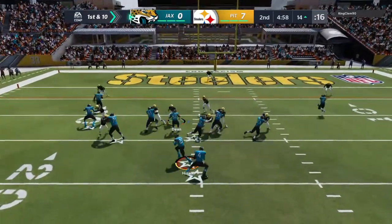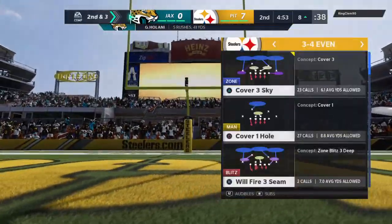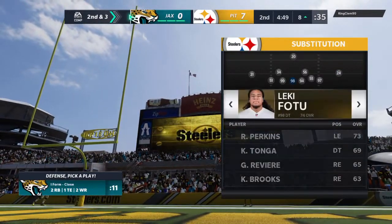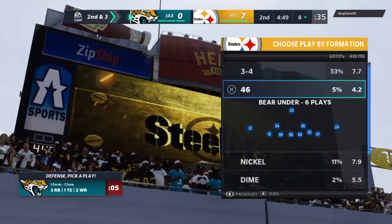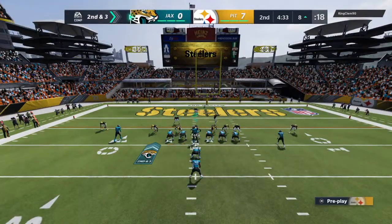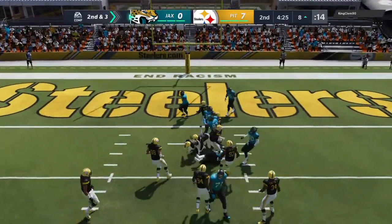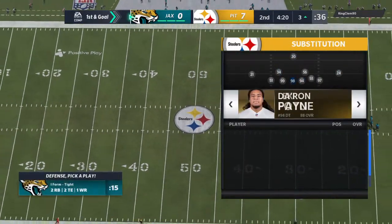From the shotgun now, here's an inside give. And effective running here. He'll take it down inside the 10. He was brought down. It's a 7-yard carry to set them up with a 2nd and 3. And he'll be brought down here at the 3-yard line. A 5-yard gain, and now they're set up 1st and goal.